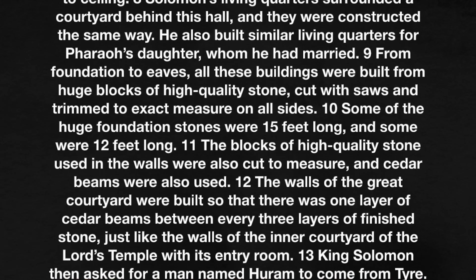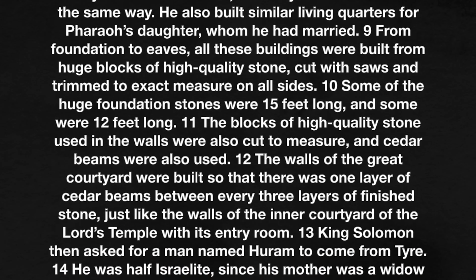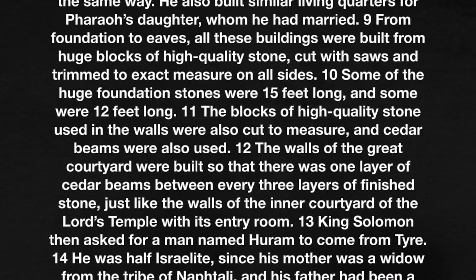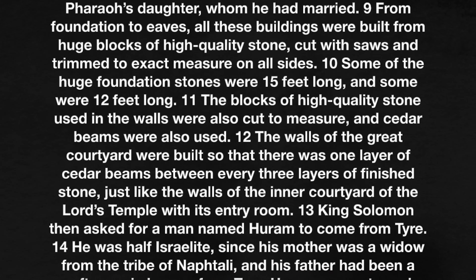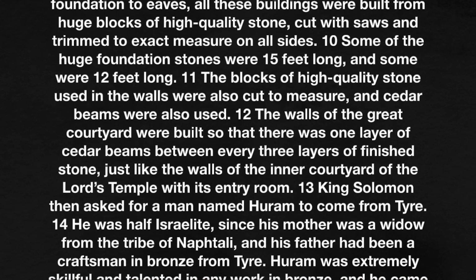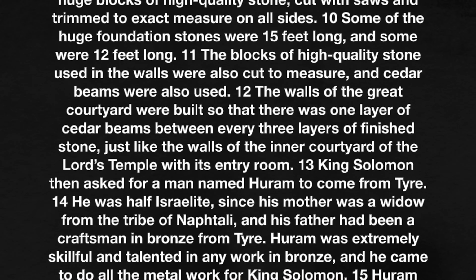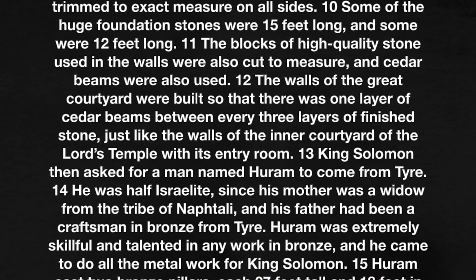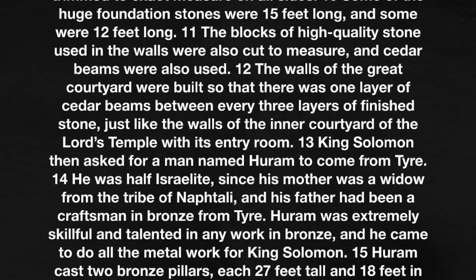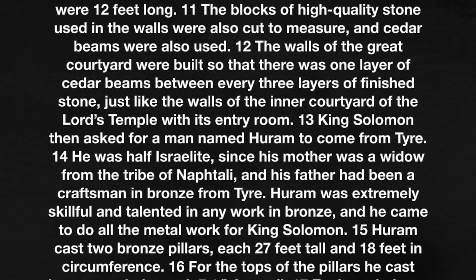The walls of the great courtyard were built so that there was 1 layer of cedar beams between every 3 layers of finished stone, just like the walls of the inner courtyard of the Lord's temple with its entry room. King Solomon then asked for a man named Huram to come from Tyre. He was half Israelite, since his mother was a widow from the tribe of Naphtali, and his father had been a craftsman in bronze from Tyre.